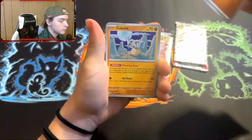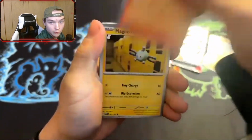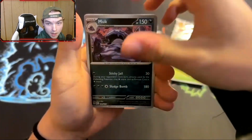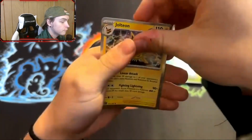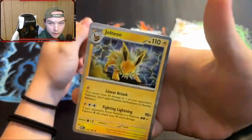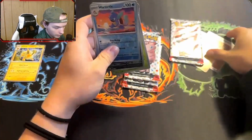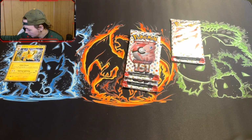All right, so we have the Fighting Energy, Cubone. Also, I've kind of gotten better at the name saying. We got Vulpix, Magnemite, Caterpie, Hitmonchan, Butterfree, Muk, Wartortle, Jolteon, and the rare for this pack is the Jolteon. I miscalculated. Well, that's our rare for this one. It's pretty cool. Put that over there for now. I did minimize the camera down farther because I felt like it was too big in the last video. And I know it was because I've seen it.